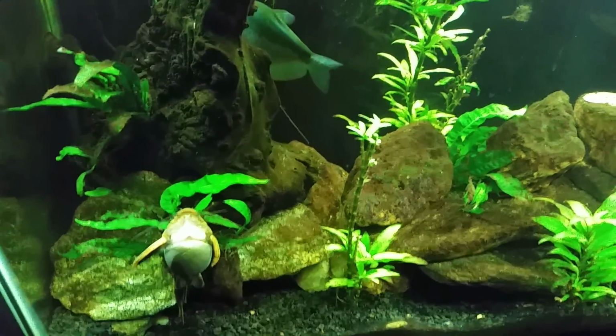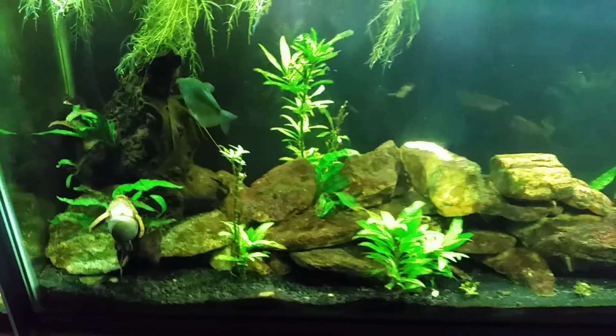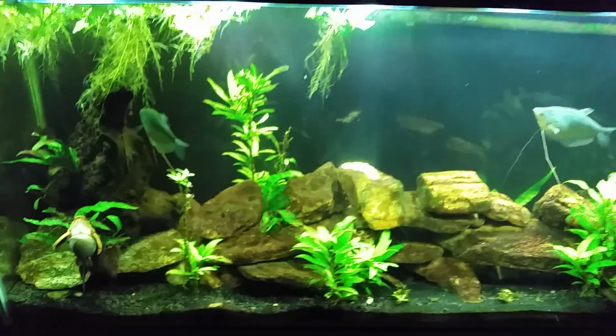This tank is dimly lit enough. There's enough plant cover, so on and so forth. So I've come to a nice balance with him. I'm really happy. Really cool fish.